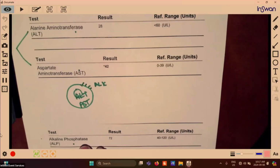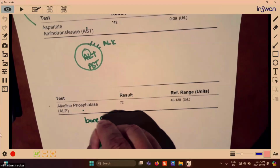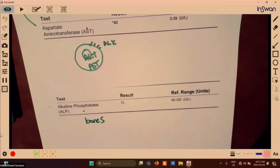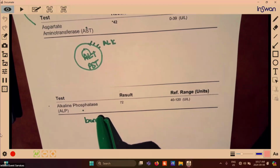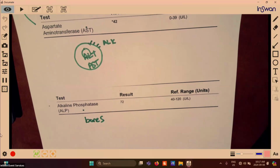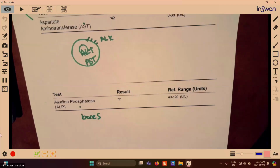Another thing to know is that alkaline phosphatase is also in our bones. So if I had a fracture or broke my leg, I would see an elevated alkaline phosphatase as well. Sometimes, weirdly, it's not elevated so much when we have this cutting down and breaking up. A high calcium level doesn't necessarily always link with a high alkaline phosphatase level, but it is something that happens when I see a fracture.